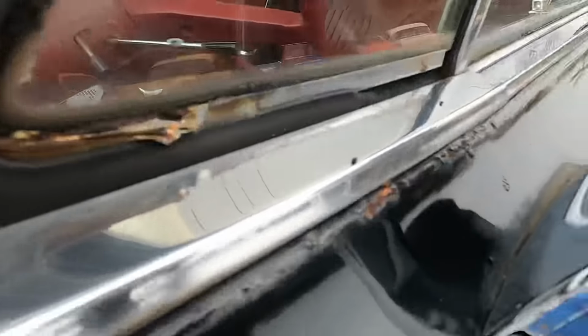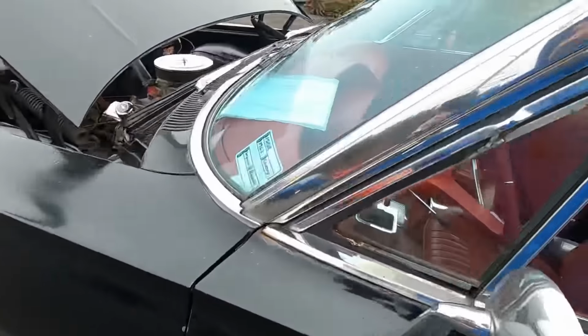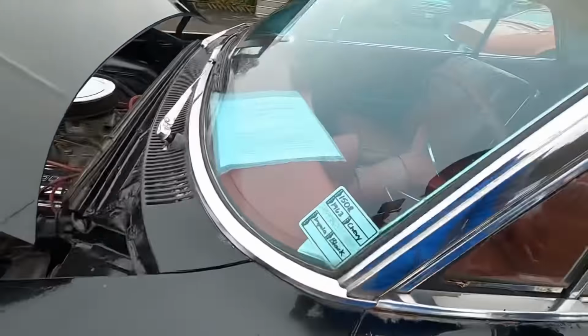You're pitting on your door handle, lots of chips in the door there. Go around your vent window. See the rust popping up. Front windshield on this one looks pretty good. Trim looks good around it. The roof needs to be redone as well. Just a lot of little bumps and stuff in the paint job.